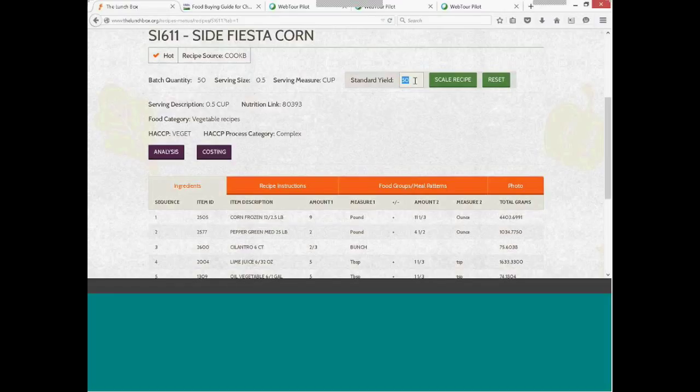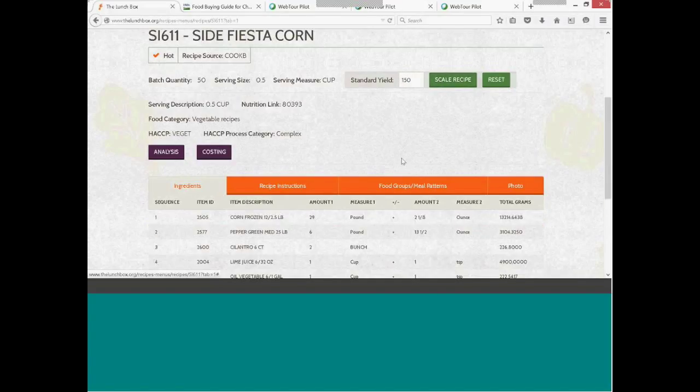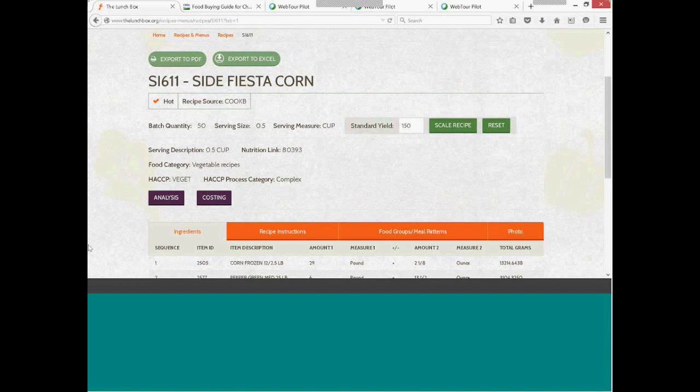One of the things you can do on the lunchbox, if you are using recipes off the lunchbox, is scale the recipe. I'm going to just show you real quickly here. You just go up to that standard yield box. You type in the number you want. I'm going to scale it to 150, and you click scale recipe, and it will reload the recipe scaled. There's a couple of options on the recipe page. There's an analysis tab that'll just pull up the nutrient analysis. There's a costing tab. It'll pull up the costing. The costing is based on Boulder Valley School District's procurement, because that's the database that we're pulling from. So that's kind of center of the country. Obviously, it gives you an idea anyway. And you can export the recipe in PDF or Excel after you scale it.